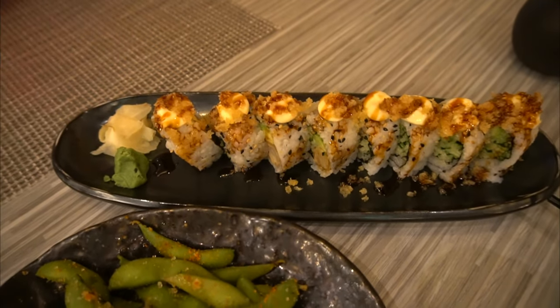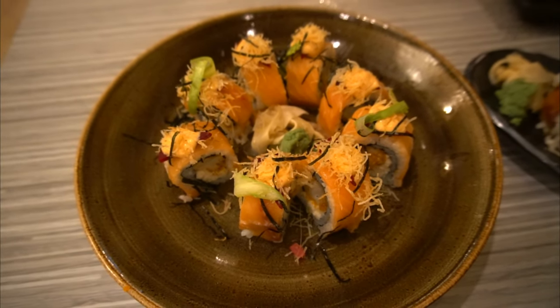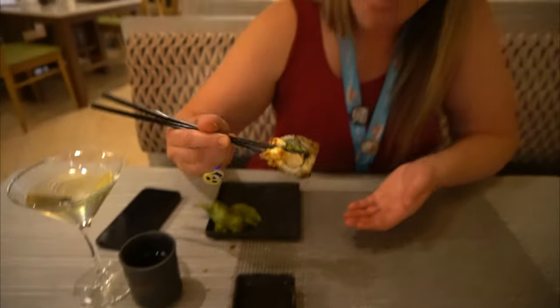California, spicy tuna, bang bang, and tempura rolls. Despite the limited selection, the sushi was amazing. Definitely worthy of the next hashtag big bite.